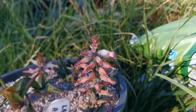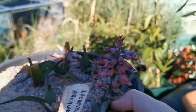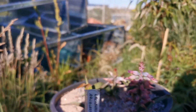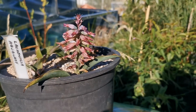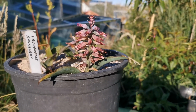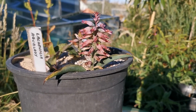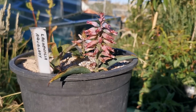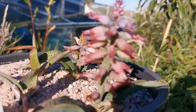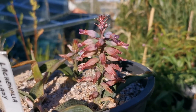There are, in addition to obviously the more than 100 species known in the wild, Lachenalia is a genus of plants that has been widely hybridized. So new hybrids and varieties have been selected for garden purposes, and this one is indeed one of these, Aqua Lady. Aqua Lady is one of the most beautiful among these hybrids and varieties, because it has very peculiar flowers, to which I will come back in a few seconds.